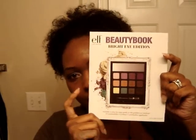Last thing that I found, one of my summer favorites. The eyeshadow that I have on, which is a nice little purple. I did a light purple in here, a deep plum on the outside, and then put some little gold accents. Hope you like that.